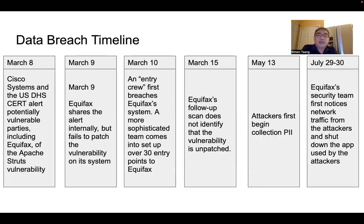And this is the timeline for the data breach. I put it from March 2017 to July, because honestly, after July there are many more events. But basically July 29 to 30 is when Equifax detected it. They just realized they got hacked on their system.